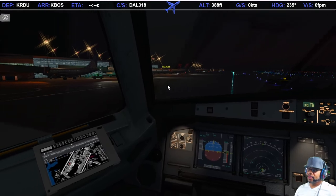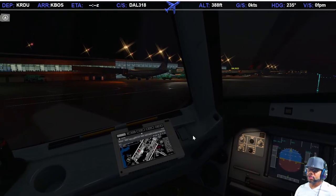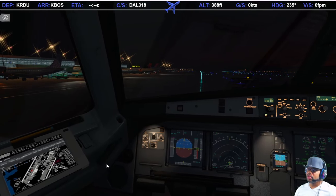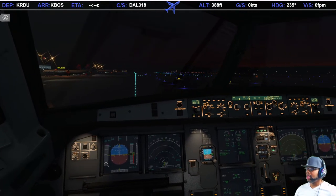Raleigh Durham traffic, Delta 318 is pushed back from gate Delta 3 facing southwest. We'll be taxiing to gate 5 for departure on the Hurricane 3 via Tango Bravo Bravo 1 for Raleigh Durham traffic.